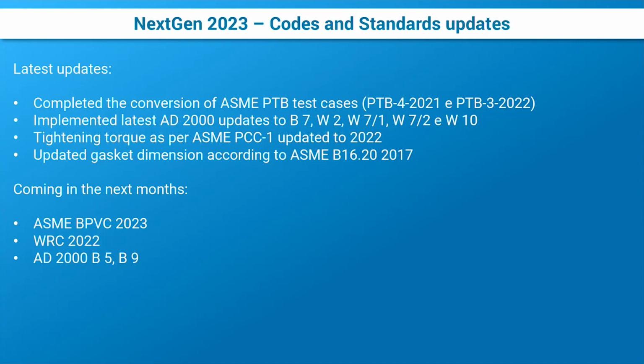We are still unsure if we will release a new version before August, so at the end of July, just to fill the gaps left by our latest version 2023. So just to include a few updates to that version, or eventually we will release a cumulative update with both WRC and ISME later in fall 2023. And then we are waiting for B5 and B9 of AD 2000 to be published in English, so we can include that update as well.